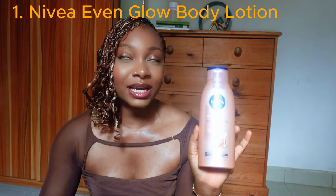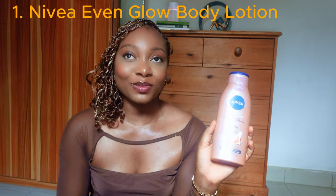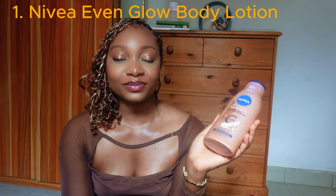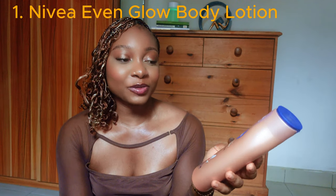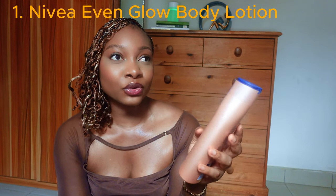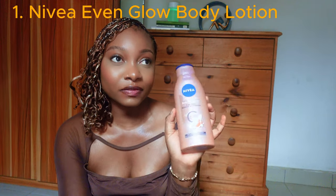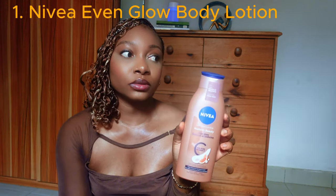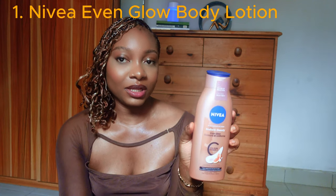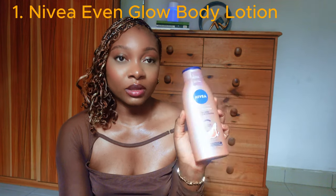I got this product, and prices in Nigeria just change, but I got it for somewhere within 4,000-5,000 naira, and I've used it for maybe 2-3 months, so I'm sure that it's not the same price anymore. But basically, this is what the bottle looks like.